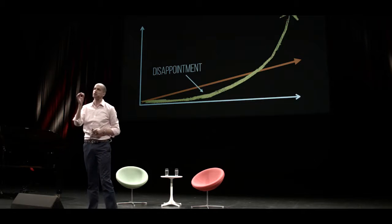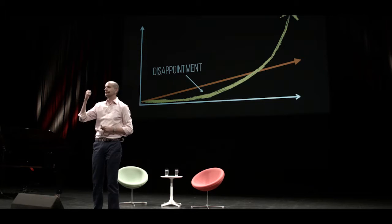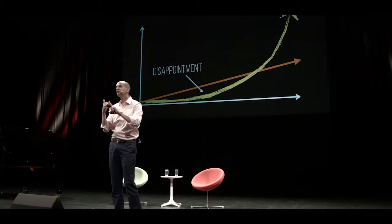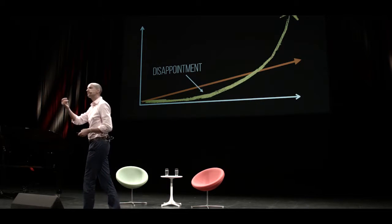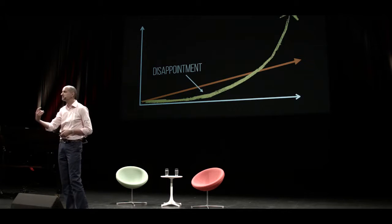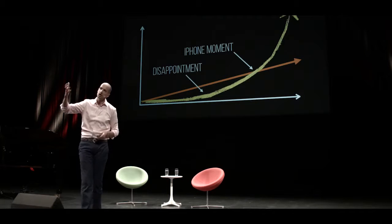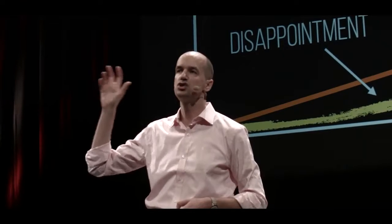The classic example is Google Glass. Google Glass is too expensive, the battery life is terrible, the functionality isn't great, and you look like a complete idiot wearing it. So you're disappointed. Now, the danger is when you're disappointed, you're dismissing it. But then comes something which we call the iPhone moment. This is when Steve Jobs gets on stage, shows the world for the very first time the iPhone, and you intuitively know that your old Nokia brick phone is a thing of the past.